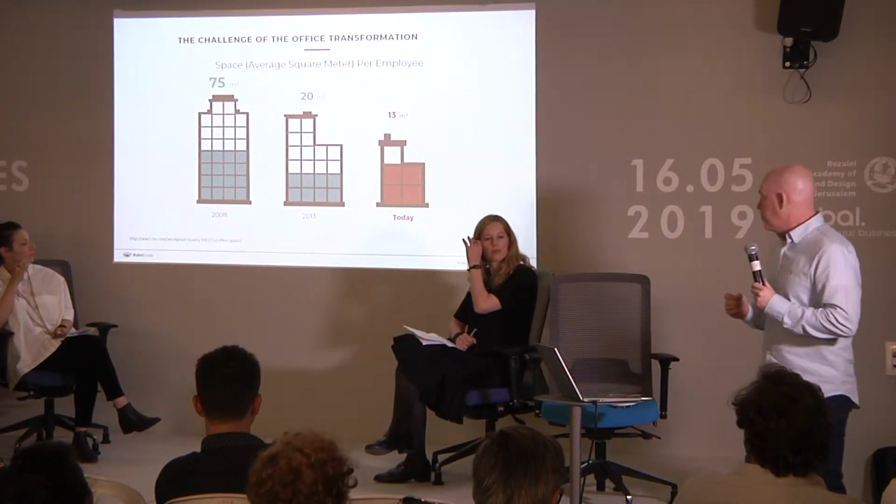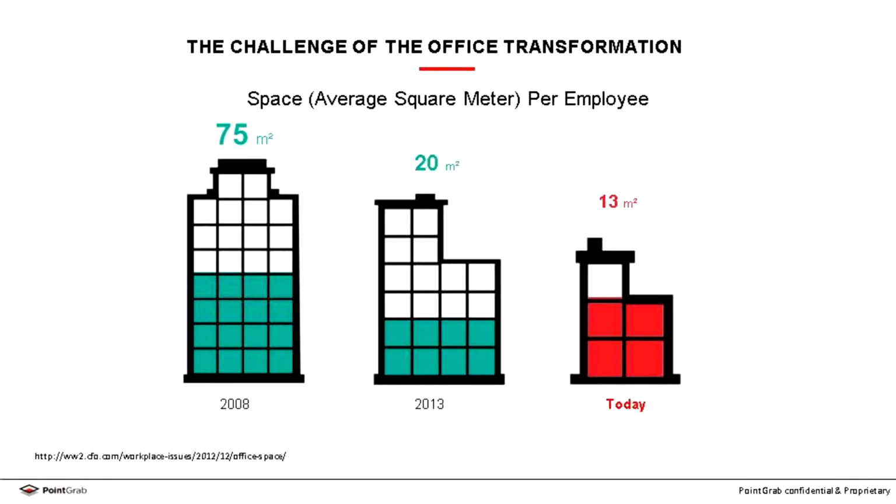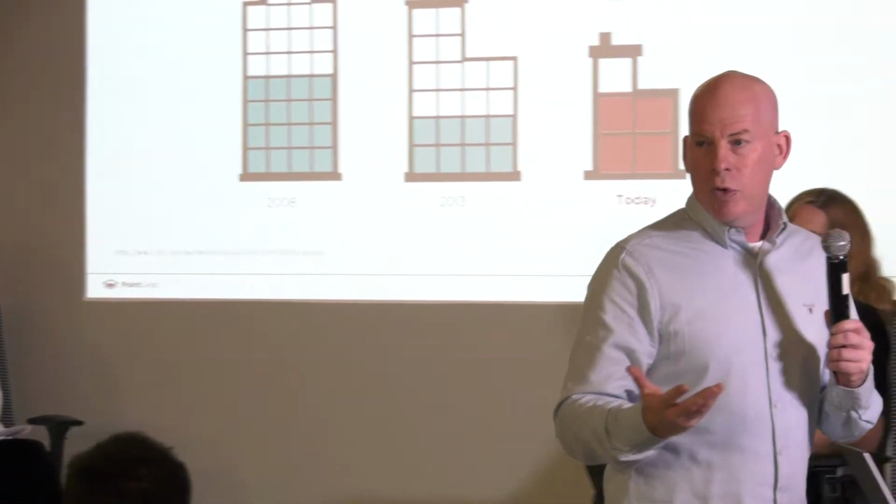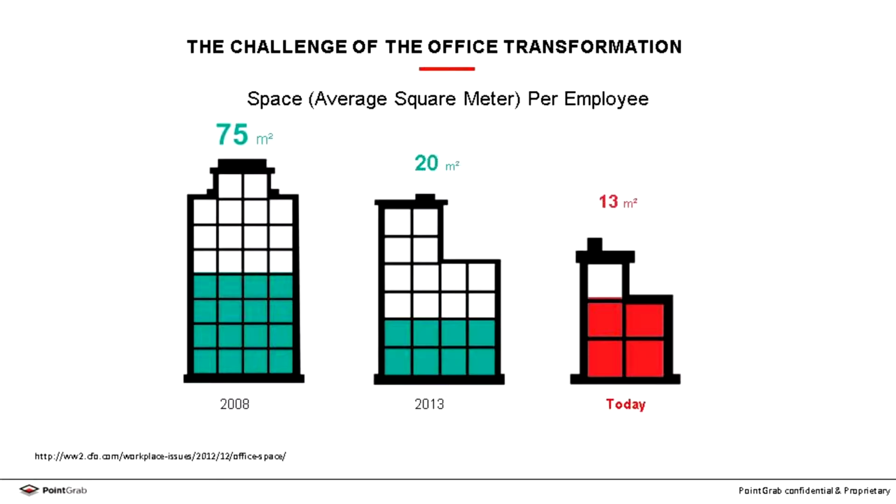A little bit of data, if you wish. 10 years ago, the average area per employee in a space would be 75 square meters. Okay? So if you had 100 employees, you would pretty much as an average place them in a building of 7,500 square meters. You can imagine 4 to 5 stories high. Well, 5 years ago, this number dropped dramatically.